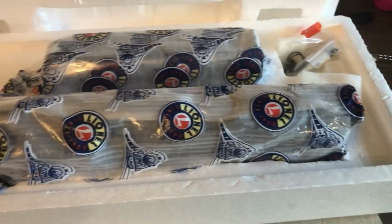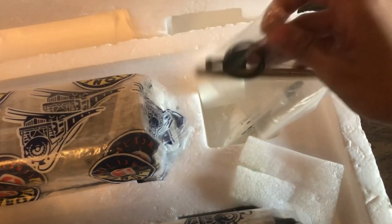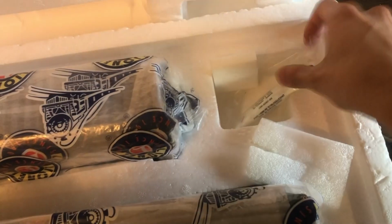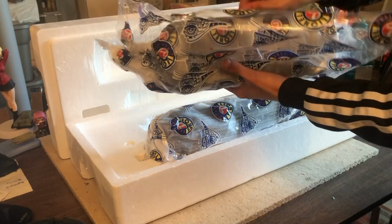And here we have the engine laying encased in its foam tube. Sitting inside the box we have the engine's memory module, a tool for the side rods, plus some extra traction tires and the dummy coupler. And there's also a tube of smoke fluid as well. Now that we have those out of the way, we can finally start unwrapping the engine and tender.